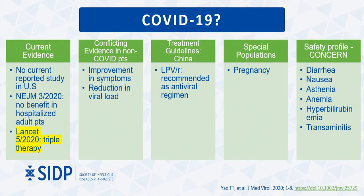So what's the evidence for COVID-19? Currently, there are no reported U.S. studies available for Kaletra. The New England Journal article I previously mentioned showed no benefit in adult hospitalized patients. This has essentially led many institutions to disregard the role of Kaletra in COVID-19 treatment. Another study was published in the Lancet Journal earlier in May, which I will discuss as an update.